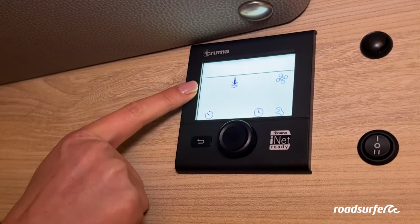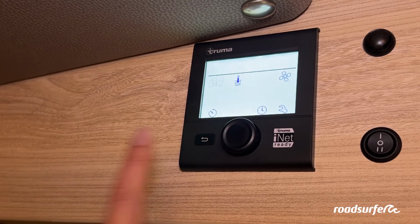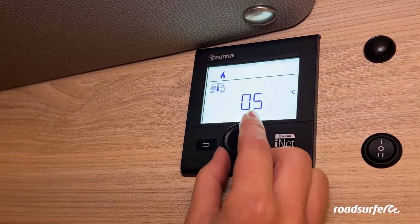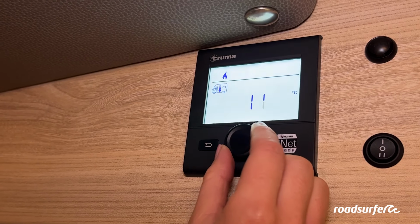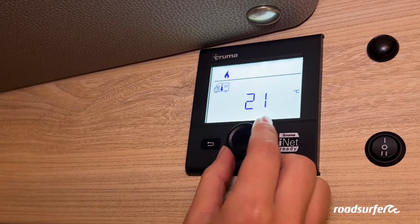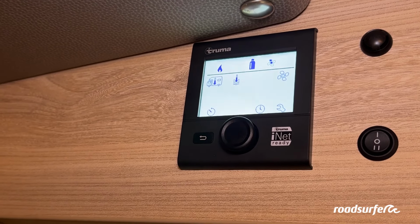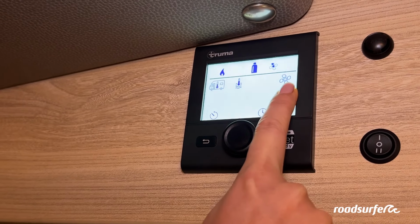The thing that is currently lit up here is the parking heater. If you want to turn it on, click on the symbol here. Right now it is off, but when you turn the knob, you can choose how warm you want it to be. I will choose 20 degrees for now. Confirm it. Now the parking heater is on.